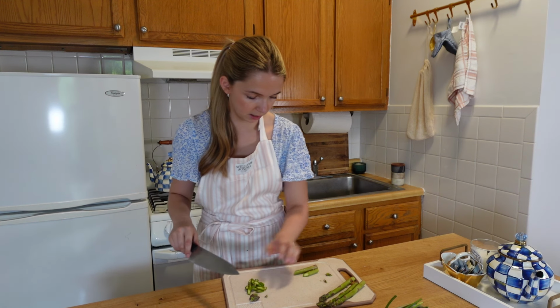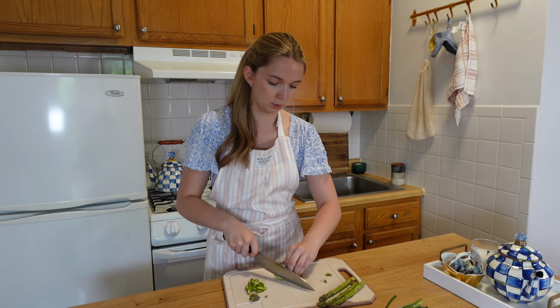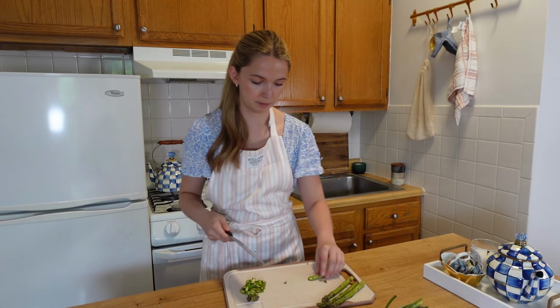I'm not gonna cut up a ton of asparagus because I'm only making a few servings of risotto, and I just want it to be a little pop of green, not the whole dang thing. I want it mostly to be a ramp risotto with asparagus for fun.